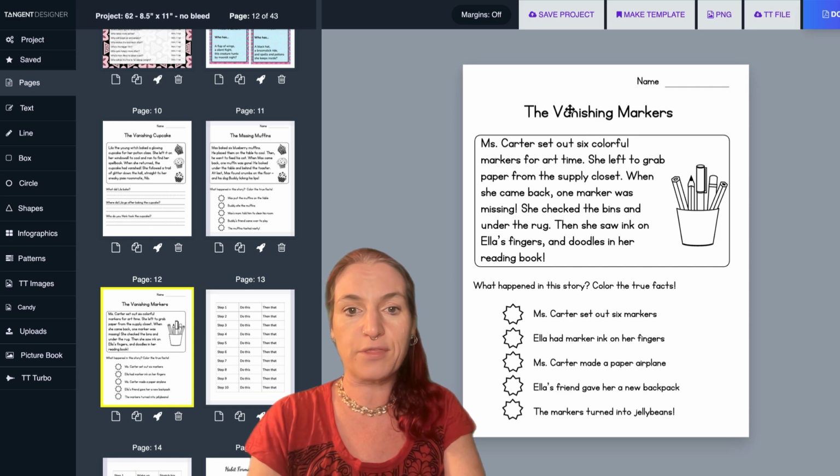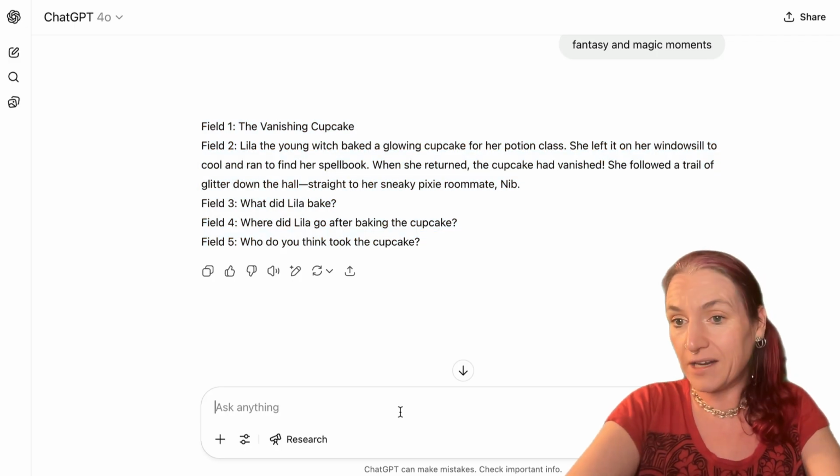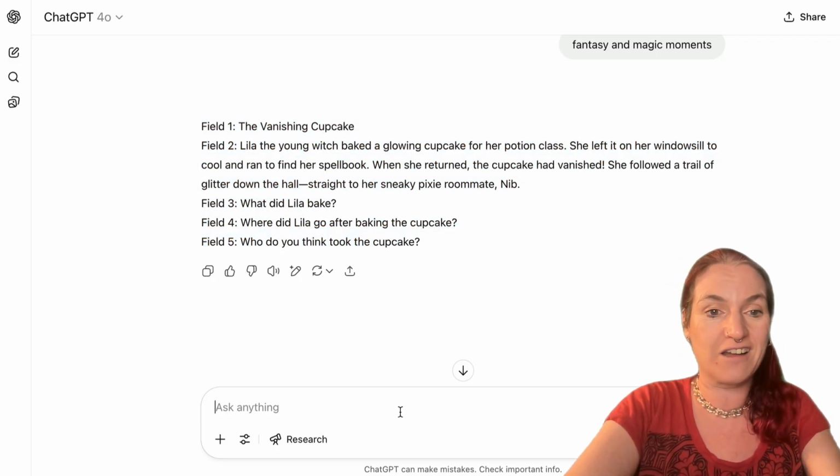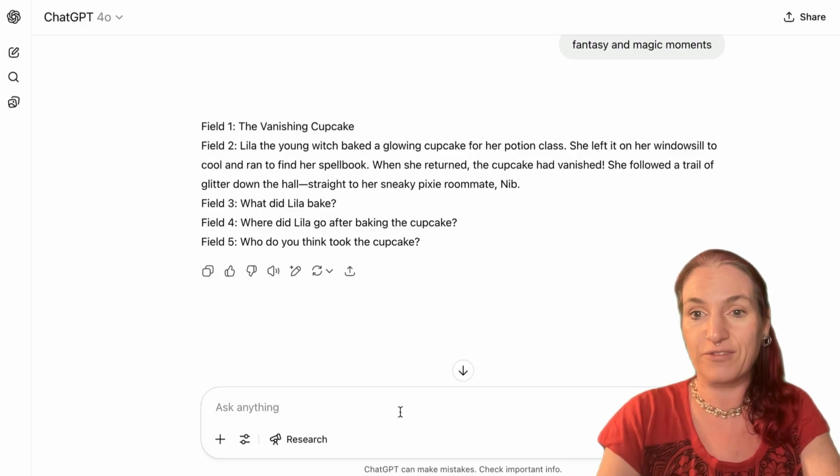And if you don't like the theme, like it's giving you too many vanishing things, then just go and talk to ChatGPT and say, I don't want anything missing. I don't want a vanishing item. Create a story on a different theme. And it can do that for you.